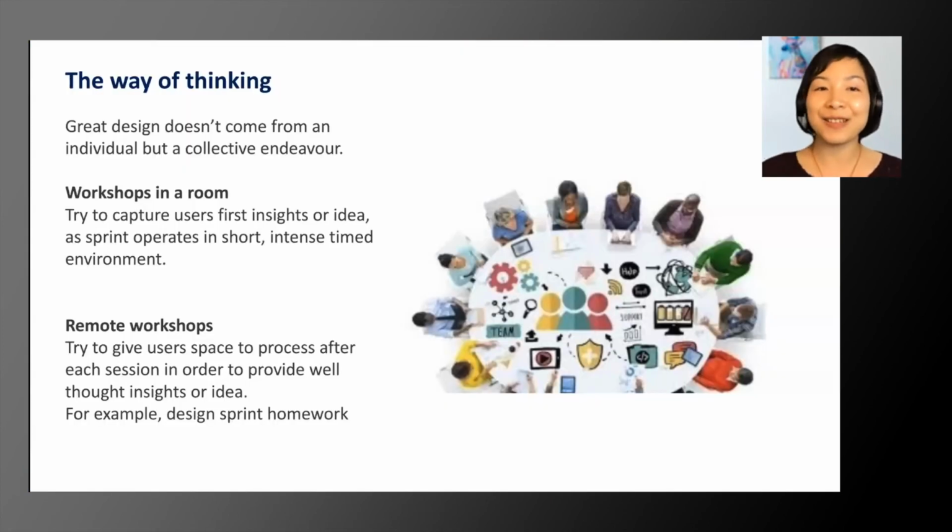The last one I want to talk about is the way of thinking, because great design doesn't come from one person. It should be collaborative. The workshop in a room is a very short, intense, time-boxed environment. Therefore, we only capture the first insights or ideas during the workshop.